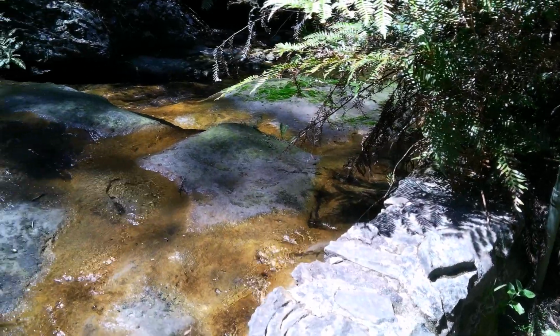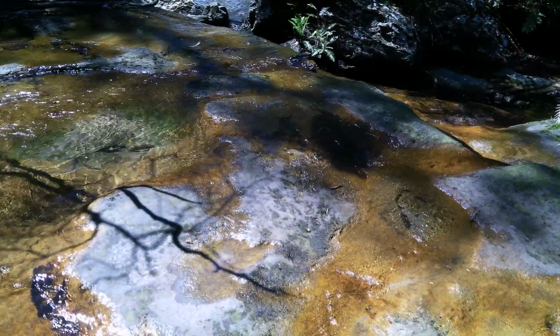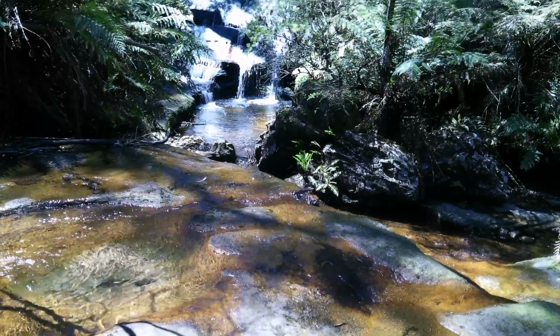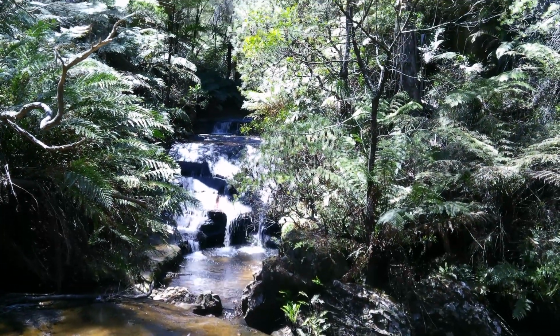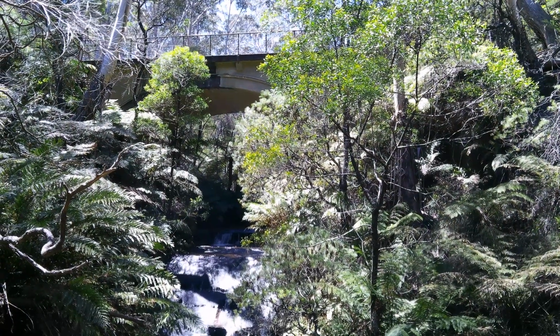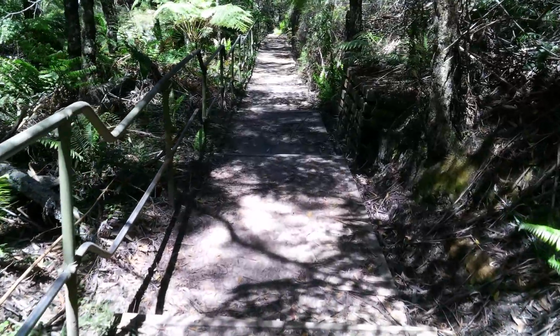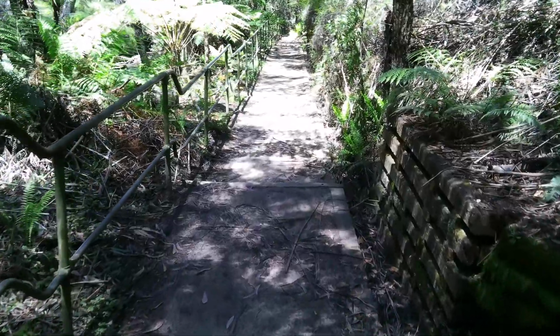Prior to the construction of swimming baths, this area was already the focus of a number of walking tracks leading to the first fall, the second fall, and to the Federal Pass. The first fall is now called the Bridal Vale Falls, and the second fall is Leura Falls. Where to next, Graham? From here we'll walk down the path beside the lower Cascades in Leura Falls Creek.